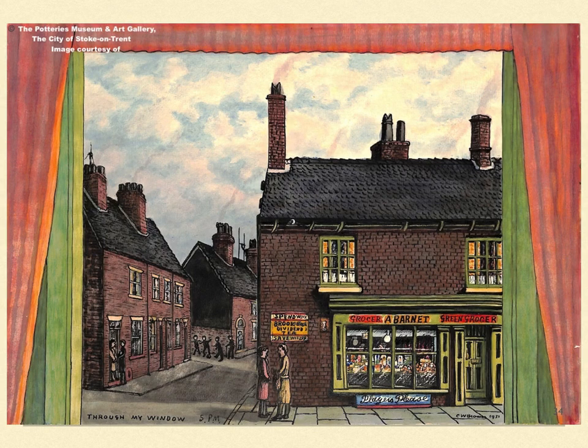This one is called Through My Window, 5 p.m. It dates from 1951. The curtains are obviously twitching, what's happening in the street.